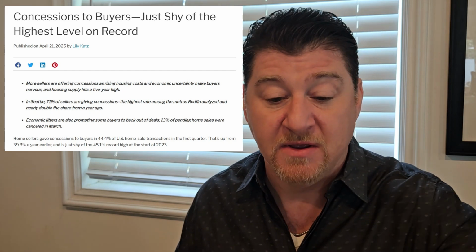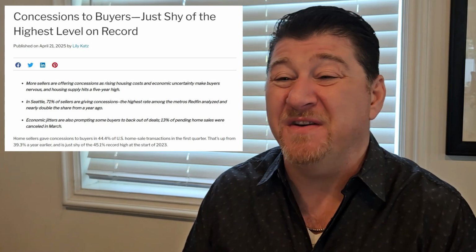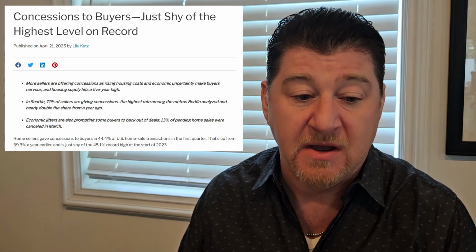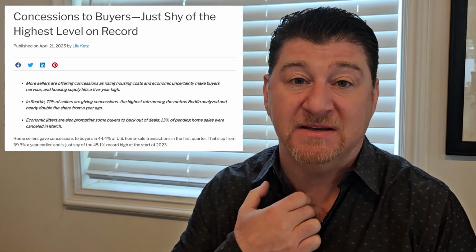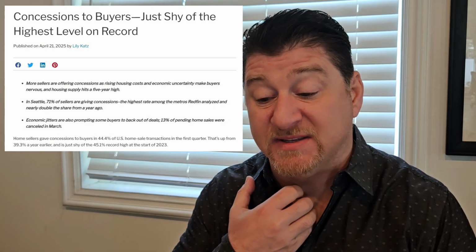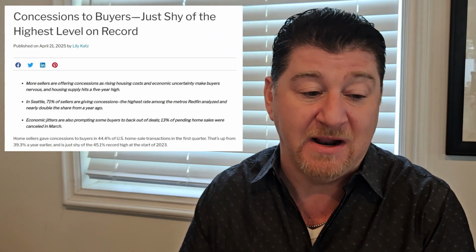We're getting close there. Los Angeles, in particular, stood out. In LA, 56.1%, over half of the transactions sold in the first quarter of this year included some kind of seller concession. That's up 11 percentage points from last year. That's significant. That tells us that sellers are eager to sell, and the buyers are expecting more. It's definitely turning into more of a buyer's market out there.